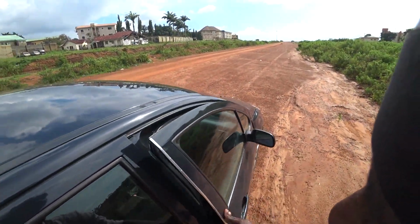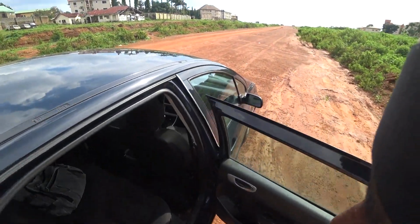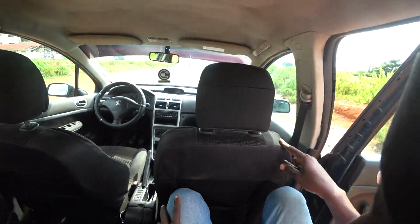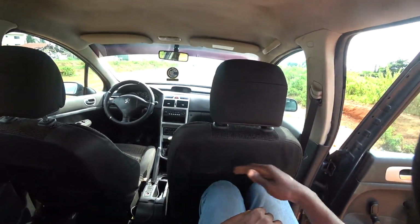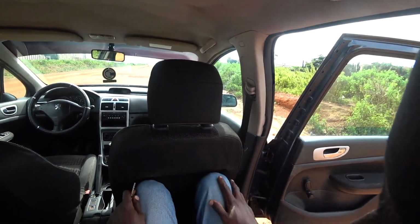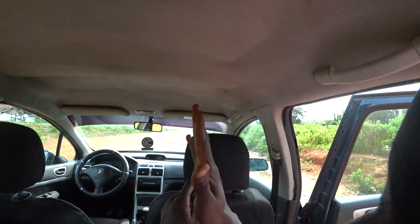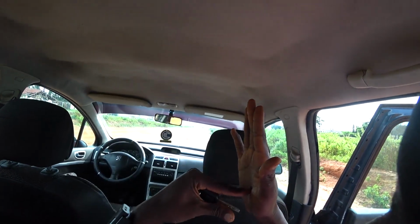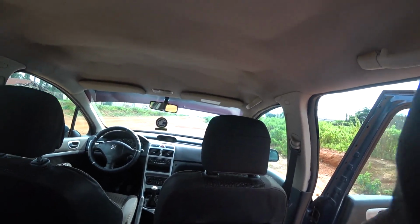So let's check the rear seat, right? The reason why I'm pointing this out is in case you are considering using it maybe for a commercial, or you want a driver to be driving you. As you can see the legroom, it's still okay. It's not touching the seat, and the headroom at the back is somewhere from here to here. That's the distance between my head and the roof liner.